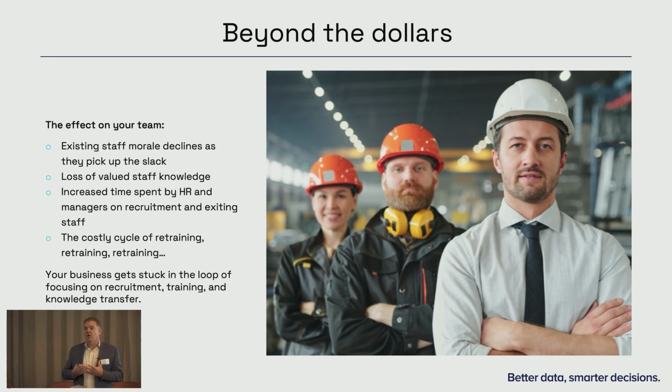So the loss of knowledge, if you've got high turnover, the retraining of people, increased time from HR and from managers to recruit. You start to get into quite a vicious circle of hire, they leave, hire again, retrain, and it starts to put a lot of pressure on not only HR but the rest of your organisation around morale, because they've got to pick up the slack as the high turnover continues.